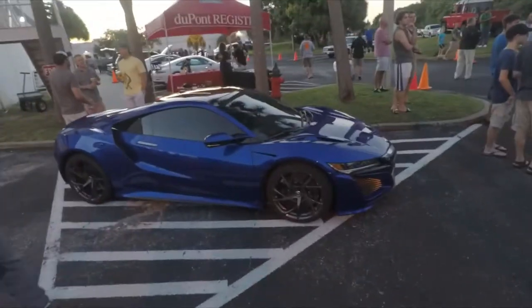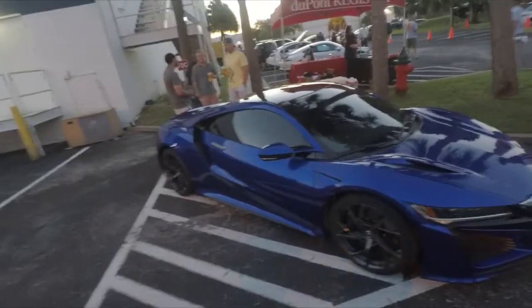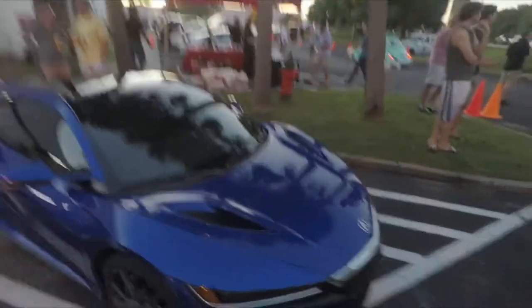Feast your eyes on that 2017 NSX. Yes, I'm getting me one. That's one of my cars. I'm getting me one. They're pulling in.